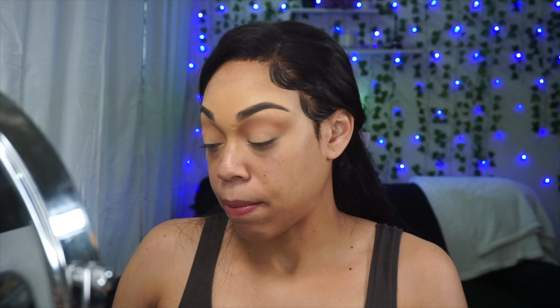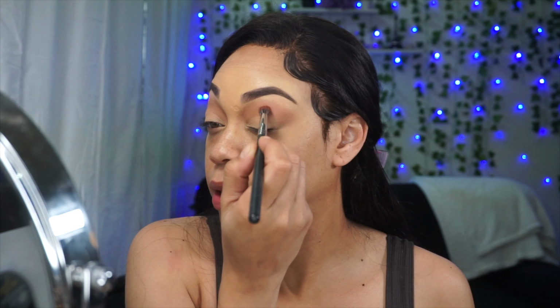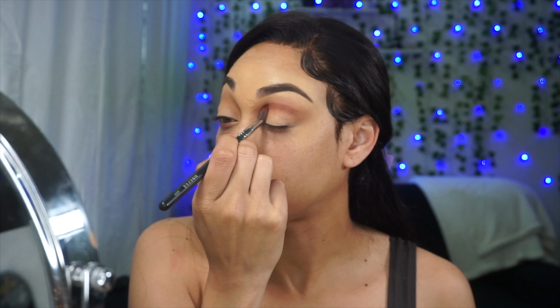So after I put that down, I'm now gonna go into this palette here, the Saharian palette by Juvia's Place, and I'm gonna take the brown in that, and I'm gonna go ahead and add some more dimension and color to my crease here. I'm looking a little raccoony, but you know, it's coming together real nice. Look at that dimension there.